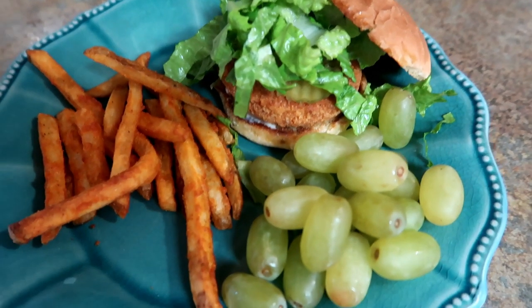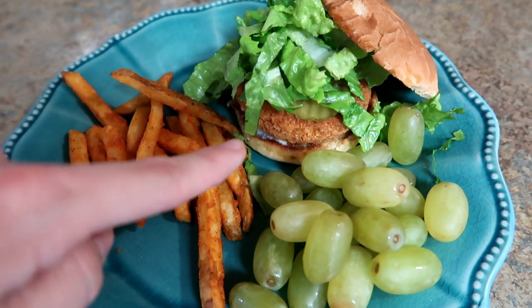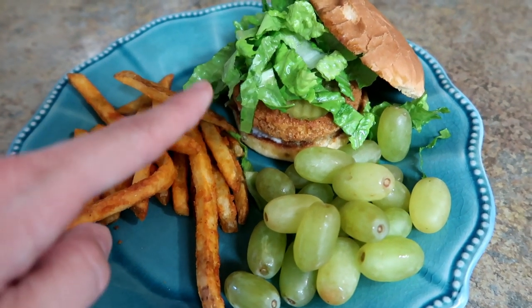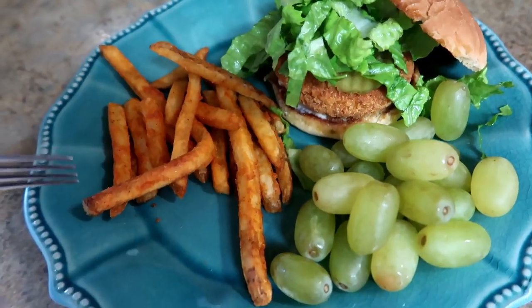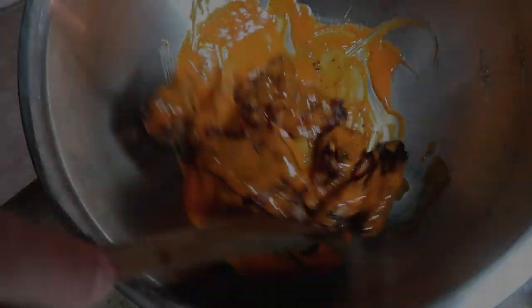All right, so tonight I made chicken burgers, so super simple. I just cooked the patty in the oven, and then I put it on a bun with some pickles and lettuce and mayo with some french fries and some grapes.